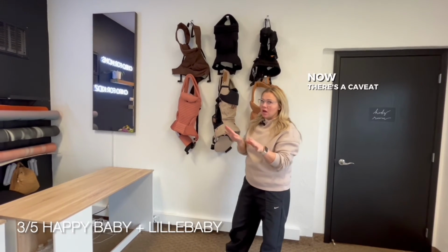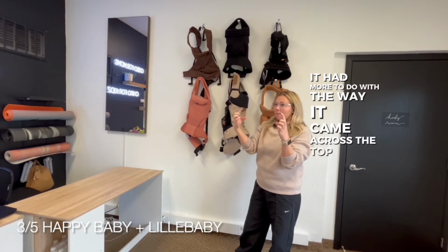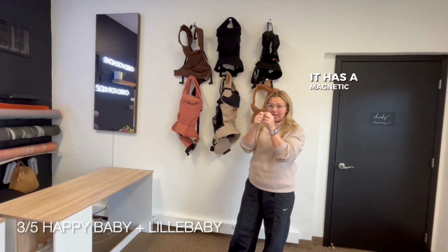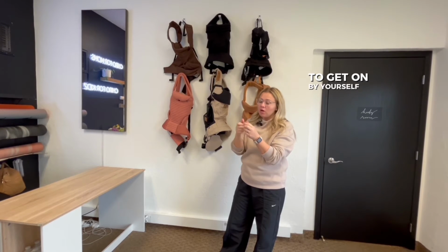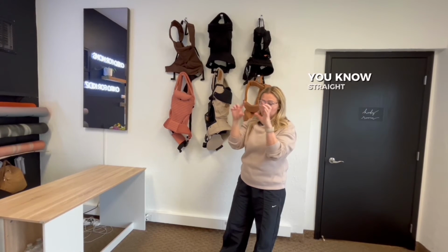Now, there's a caveat with the Lily Baby. It had more to do with the way it came across the top, but what's really neat about the Lily Baby, and it was the only one, it has a magnetic clasp at the top. So that part of it makes it easier to get on by yourself. But again, you have to consider that the strap goes straight across the back.